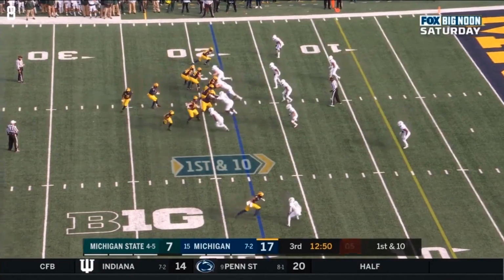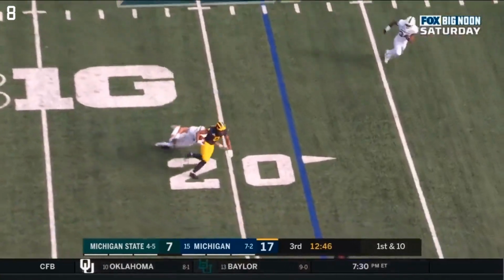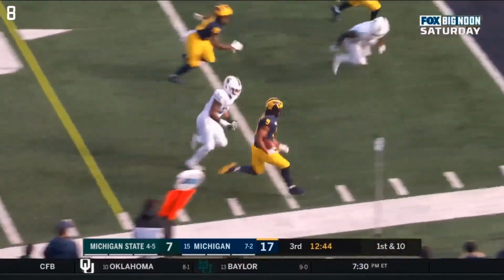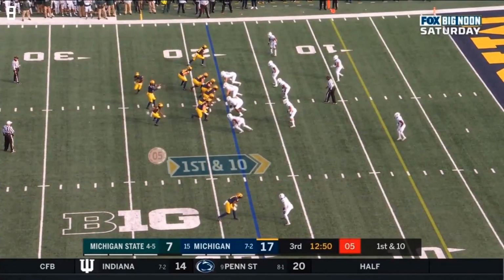Basketball court, first and 10 at the 18. Patterson, near side, Donovan Peoples-Jones, making people miss, sprinting. Check down to DPJ here, who takes advantage of it. Michigan State's only sending four in the pass rush here. Pretty straight up, no stunts or anything.